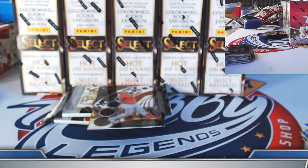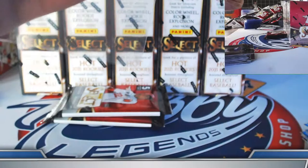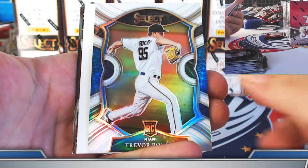This one is $164 out of $299. Trout on the Moonshots insert. Fill up. There we go. Looking for some Pache action for you, good sir. White Prism number to 50. Trevor Rogers, nice rookie parallel for the Rogers spot to get on the board.